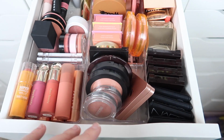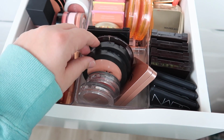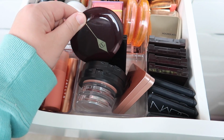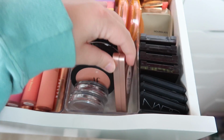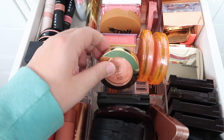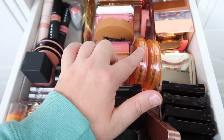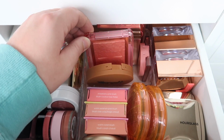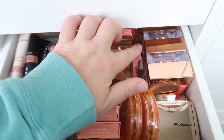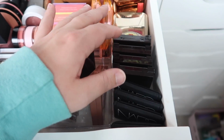Then over here we have a bunch of my powder blushes. So we have two Buxom blushes. I have the e.l.f. Primer Infused blushes. I have the Charlotte Tilbury blush, and then this LYS Cream Blush. I have Milani Luminoso, some from Benefit. We have Odin's Eye, Melt, Nabla, Tom Ford, Patrick Ta, NARS, and Huda Beauty. Over here I have some NARS blushes.